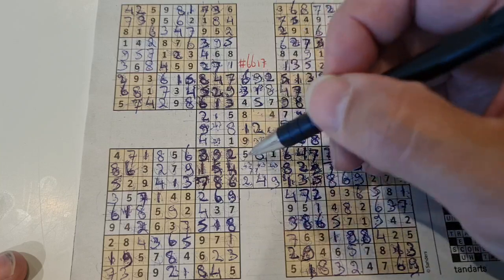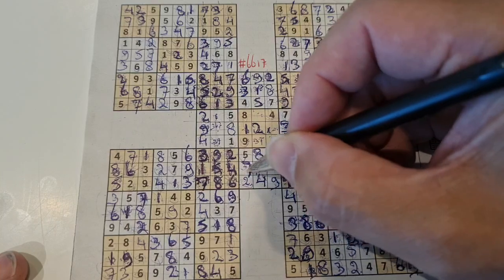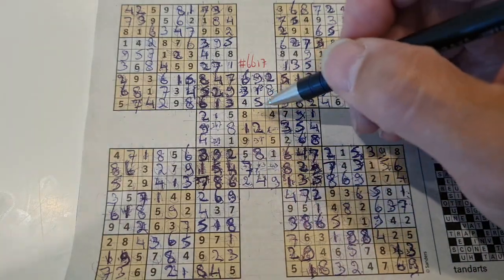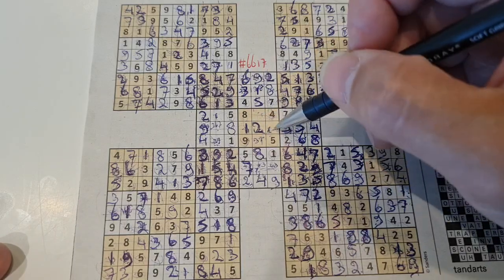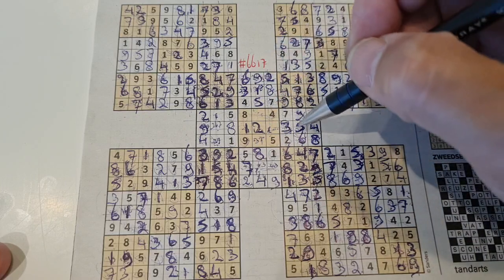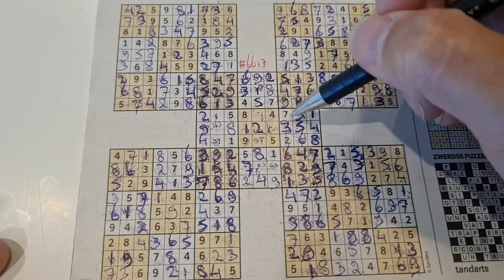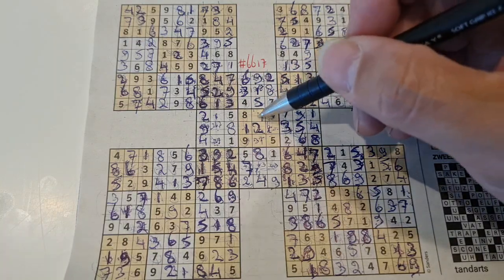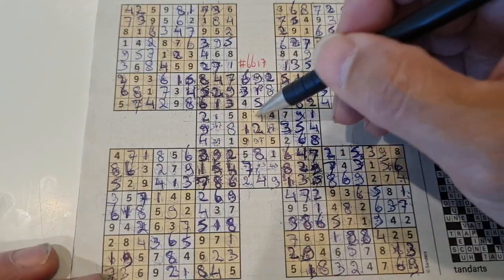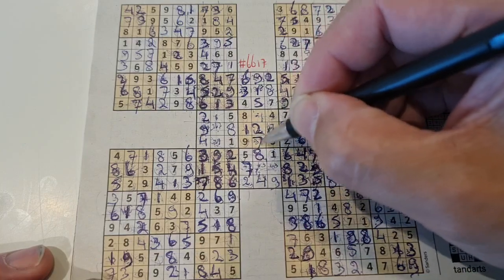One box left in this column for number 7 then. Yeah, 7. So the 6 and the 3 are left. 3, 7 and 6. No 7 here. Oh, no 7 here. And no 7 there. We have a 7 here and 7 there. So one box left for the 7 should be here.